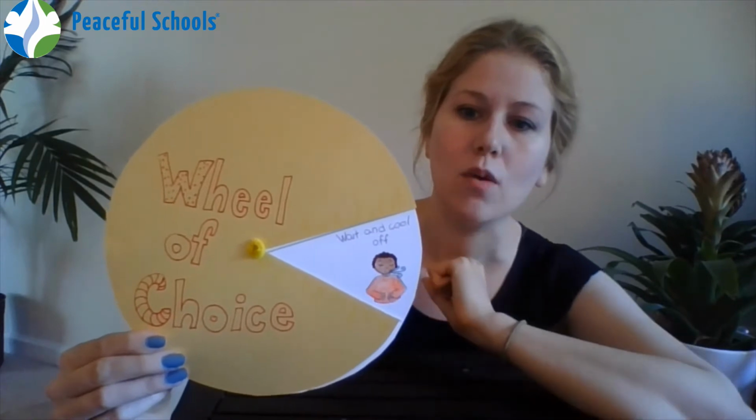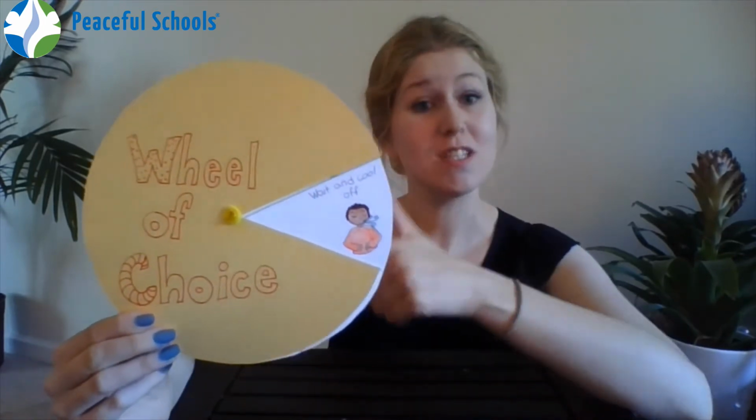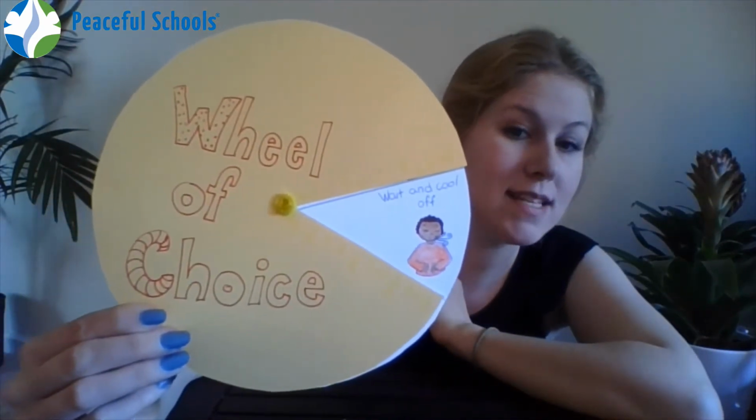And then we are back at wait and cool off. So you see, there's a lot of different choices on this wheel, and some work really well for some situations. Other situations might have some different choices that work well for them, but they are all in this wheel of choice. And I think that you're going to have a great time making it.